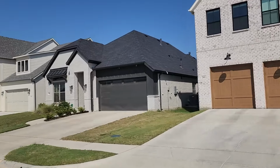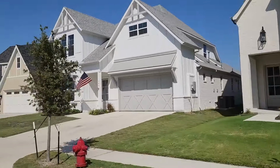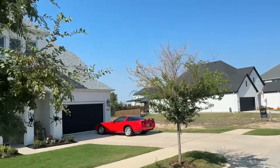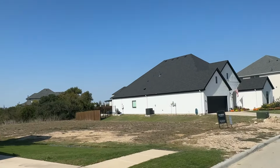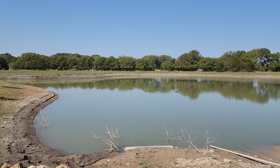So, property taxes. From what we've seen, the flat rate is going to be in the ballpark of 2.174. Now there is a PID, actually let me confirm that real quick because I totally forgot to look that up. Hey guys, we just pulled out of the lakes and we are in front of the high school already. That tells you how close it is.